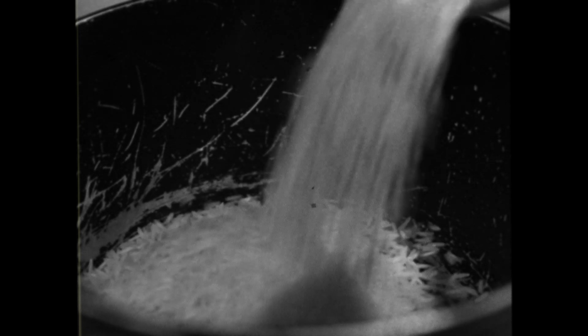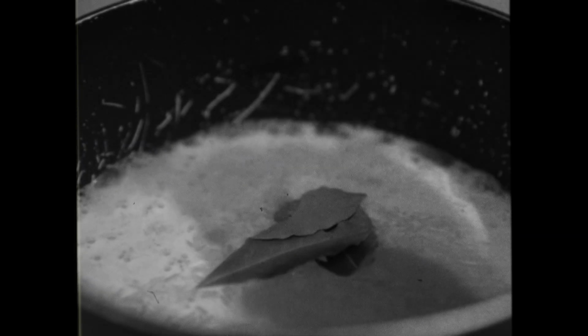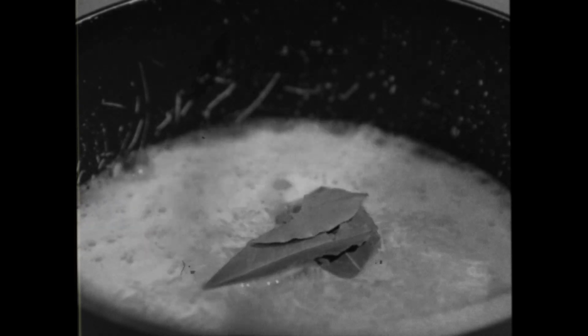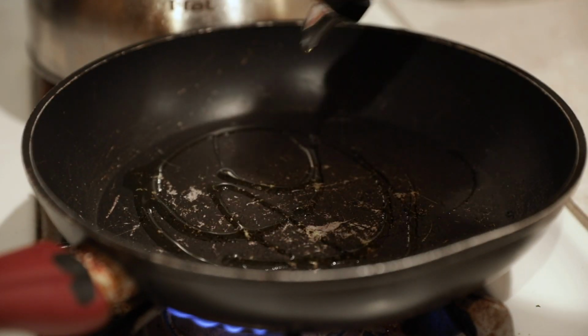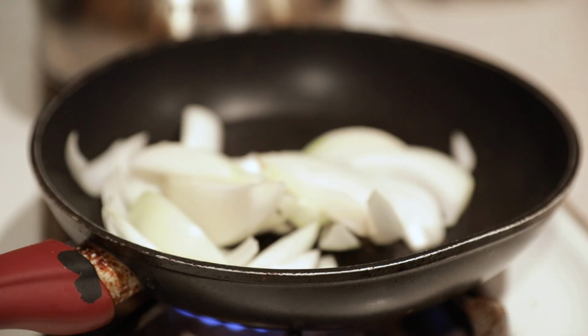For rice, I always use the same ratio. For every cup of rice, I use 1.25 cups of water. And then I always like to add in a couple bay leaves just to give it flavor, instead of using salt. And then I bring everything to a boil and put the lid on and let that simmer for about 18 minutes. Just make sure that once you put the lid on that you turn the temperature down.